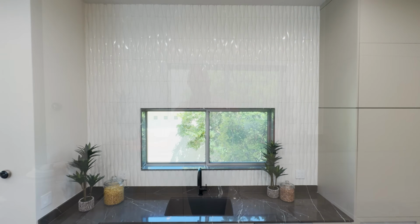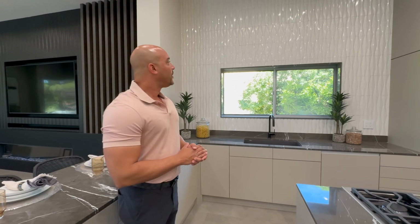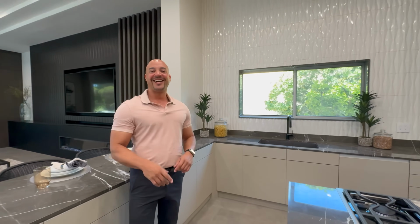I don't know, this is just a beautiful, beautiful minimalist kitchen that I love. We talked about the backsplash, the 3D minimal tile. Ashley's off today. Usually she's on and she's catching me, but we caught her this time.